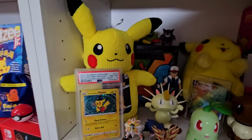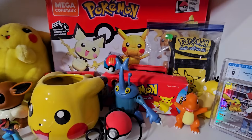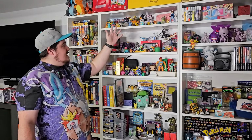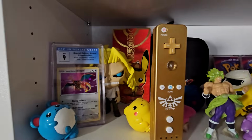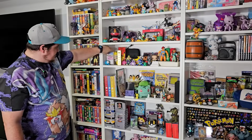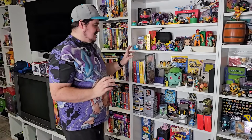So we have Pokemon cards spread throughout. So like Rainbow Pikachu VMAX from Vivid Voltage, Special Delivery Pikachu, just kind of all miscellaneous stuff. Then over here, we have a lot of toys and figures, etc. Same basically for this shelf. I got some Thundercat stuff here, got some Wii controllers, a lot of other miscellaneous figures. Special Delivery Bidoof, CGC 9. Very cool card. I got a really good deal on that, so that was exciting.